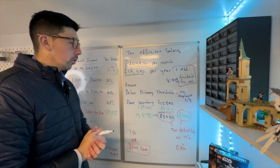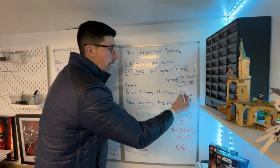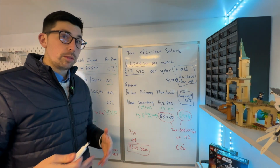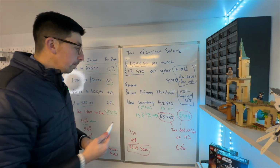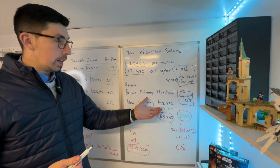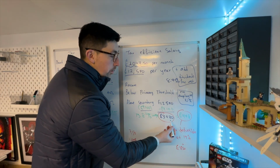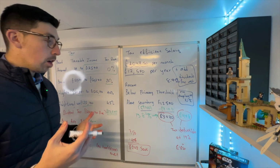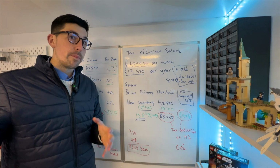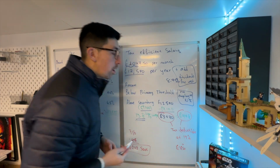Now, the reasons why I've chosen to do this: first of all, it's below the primary threshold, so I don't need to pay any employee national insurance. It is above the secondary threshold, so I do pay employer national insurance on it. Now, the secondary threshold is 9,100 per year, so the difference between the amount I'm paying myself, the 12,000, and the 9,100 is 3,470. That will receive a national insurance contribution as an employer, okay, my company is paying 13.8%. So that amount is 478.